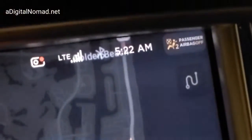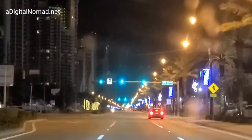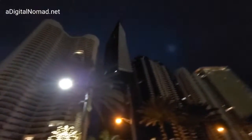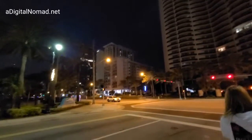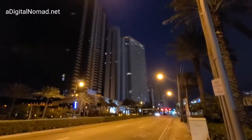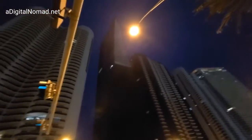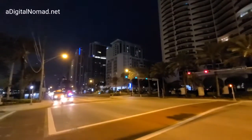You can see it's 73 degrees. 5:22 a.m. in January. Alright, we are in Sunny Isles Beach, Florida, just north of Miami Beach, and we're gonna check out the sunrise here. We've been here in the past during the daylight, but this is what it looks like before sunrise.